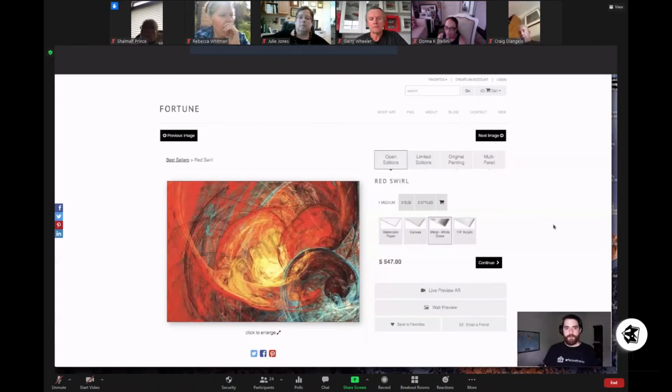Will my spouse like it? How do I show it to them in the best way? What are the media types available? I've never heard of this word acrylic. Is that worth looking into? What size is going to work for my space? I don't want it to look too small or, of course, too big. All of these questions are where you lose sales.